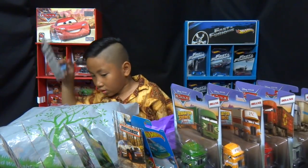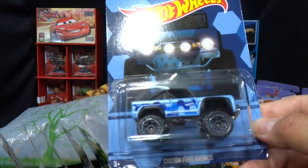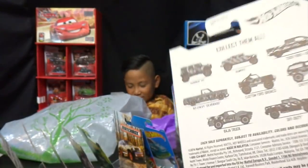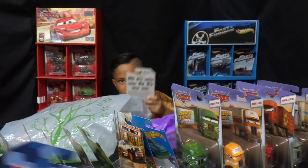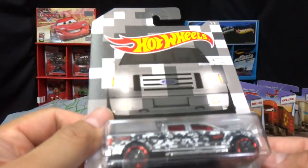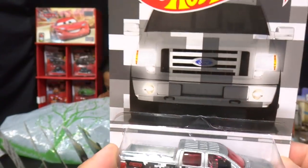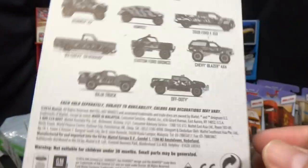And we got another Hot Wheels camouflage. This is the custom Ford Bronco. I think this is one of my favorites. Cool custom Ford Bronco. And is that all of them for this? Or we got a couple more. And I think this was the last one from the stuff we picked up. 2009 Ford F-150 in silver. And you got the newer style of camouflage on this one.